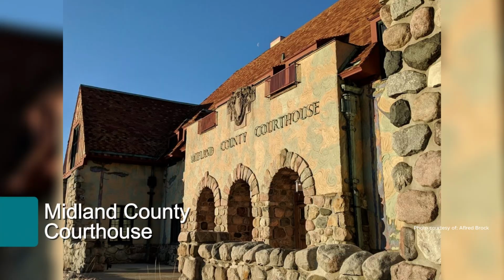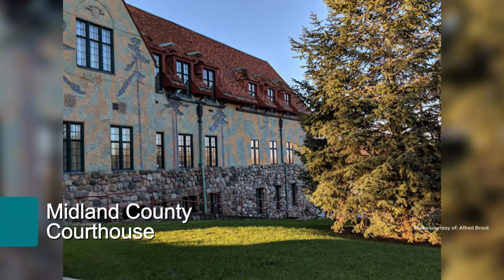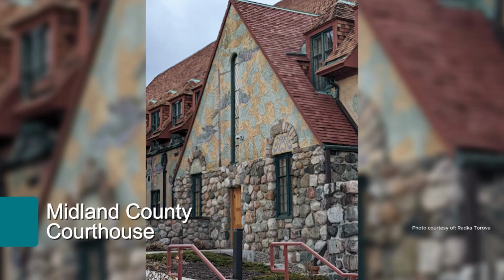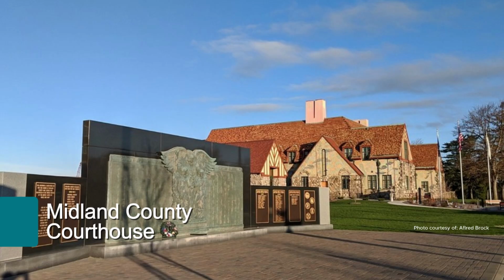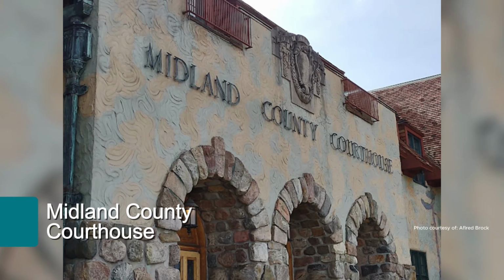Most people are shocked when they see the Midland County Courthouse for the first time. If there's ever a courthouse that doesn't look like a courthouse, it's Midland's. It is over 100 years old and still stands as a nod to classical revival architecture. That means grand columns, symmetry, and that timeless, stately feel.